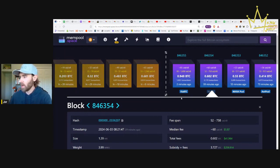So if we look at this last block here, 846,355, this was the last block that was mined. And that's how new Bitcoin are created. Every time a new block is mined, new Bitcoin are created, and they're given to that miner who solved the block equation. Essentially, it's basically just a bunch of supercomputers trying to solve an equation. That's all it is. And the first computer to solve that equation gets the block reward, gets to mine the block.